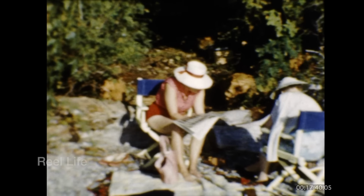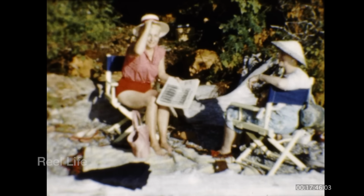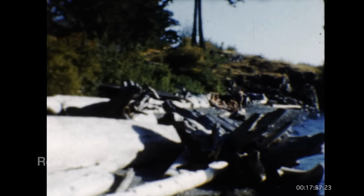We're taking in the sun at one of Vancouver's nearby rocky and driftwood-covered beaches. Another ferry trip back to Victoria.